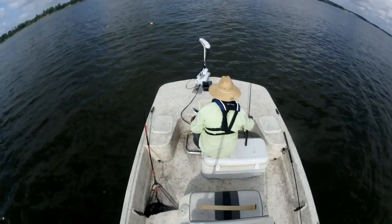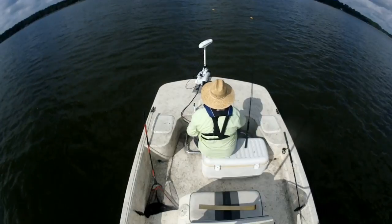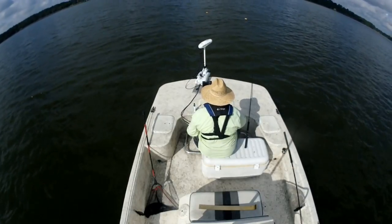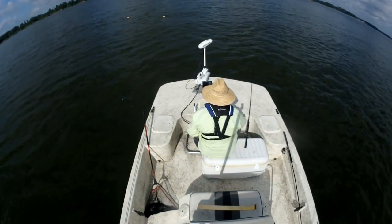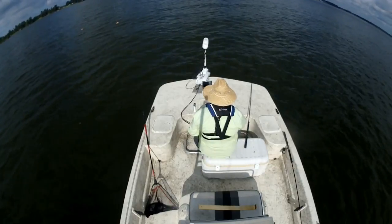But back to the structure and your fish finders and being able to find structure. Don't go out on the lake and expect that you're going to cover the entire lake.